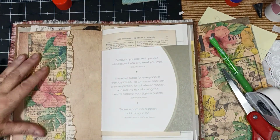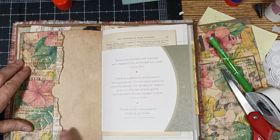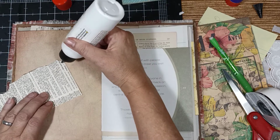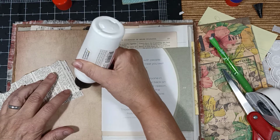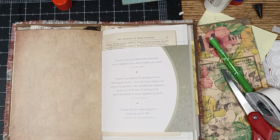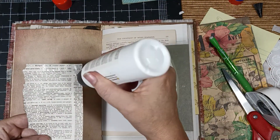Okay. And this is going to go right here on the edge. And I'm going to just glue with my art glue just the three edges and make this a tuck spot on here. Ooh, uh-oh. I'll take some of that off real quick because I put a lot of glue on that accidentally. Okay, and then we're going to go here.